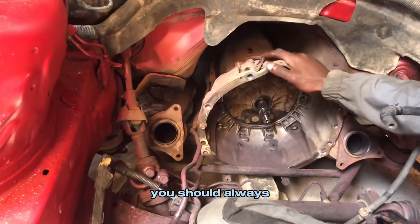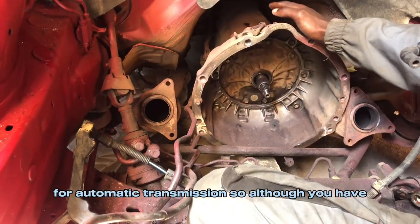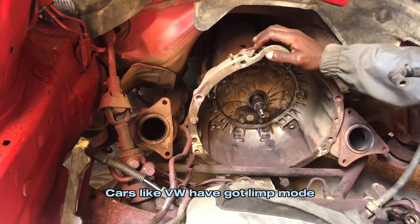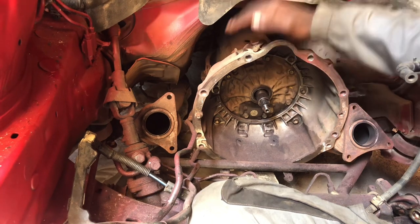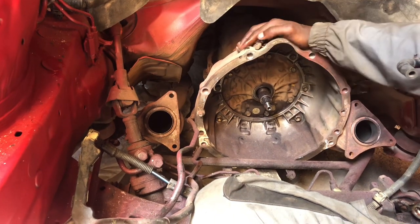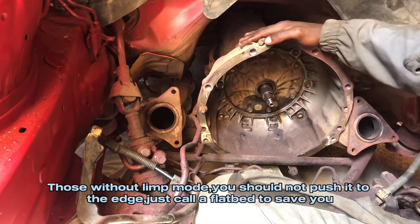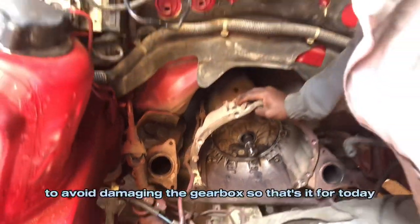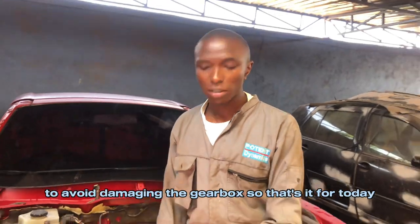So you should always, for automatic transmission, although we have cars like VW that have limp mode and put themselves in safety mode, where it cannot move at all. For those that don't, you should park aside and call a flatbed to carry the car, to avoid damaging the gearbox. So that's it for today.